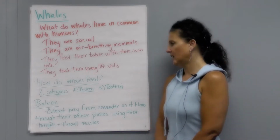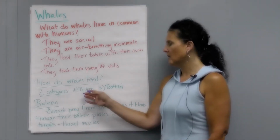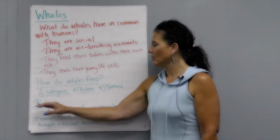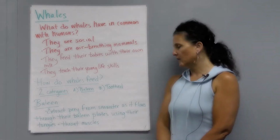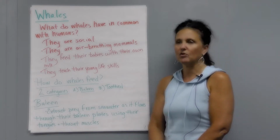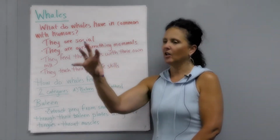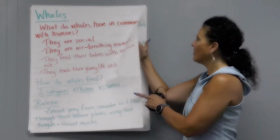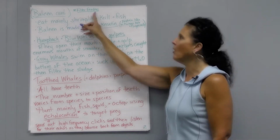So let's look at how they feed. We have two categories of whales. We're going to look at baleen whales and toothed whales. So we'll look first at how the baleen whales feed. They extract their prey from seawater as it flows through those baleen plates using their tongues and their throat muscles. So instead of teeth, they have big plates in their mouth, and as the water flows through, it catches the prey that they need to eat. They are called filter feeders, like they're filtering out the water.